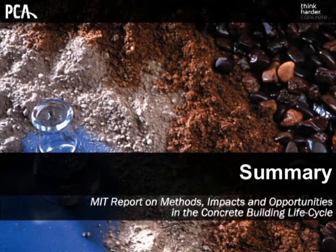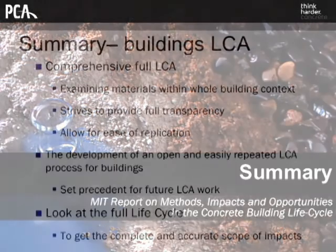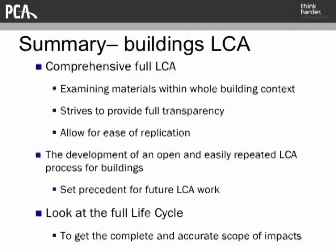So in summary, we're looking at a study which attempts to provide comprehensive full life cycle analysis, examining materials within a whole building concept, striving to provide full transparency and allow for ease of replication, to promote the development of an open and easily repeatable LCA process for buildings to set precedent for future LCA work. It looks at a full life cycle to get a complete and accurate scope of impacts.